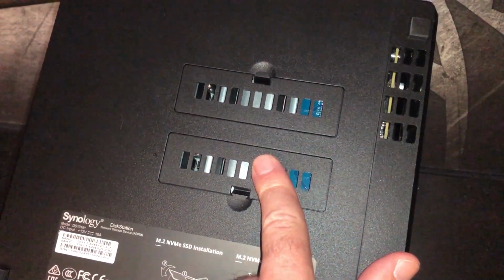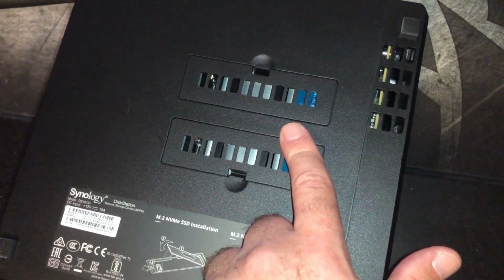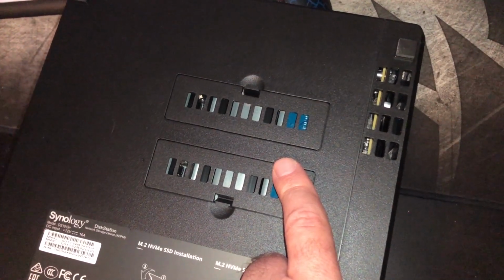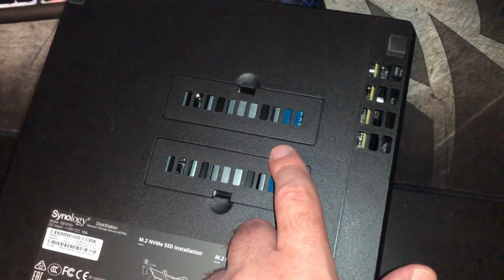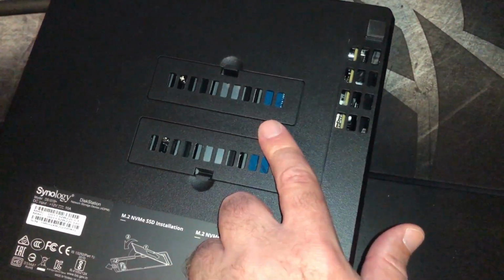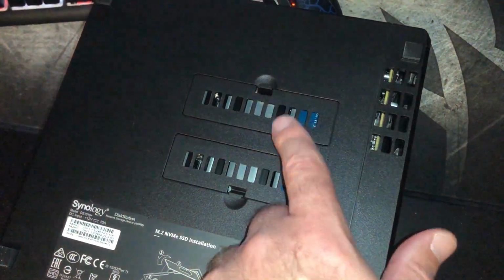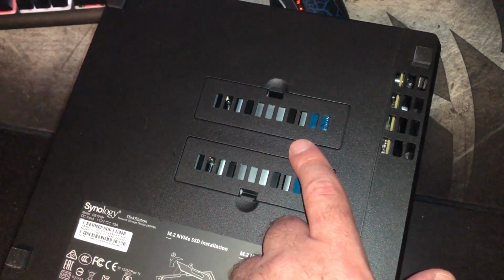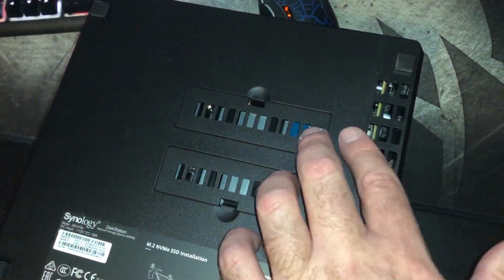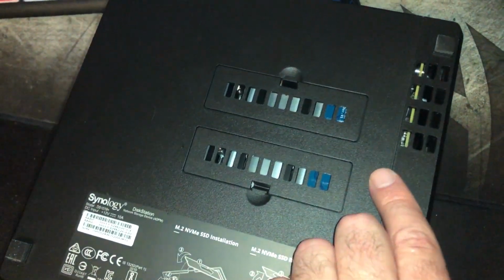And then on the bottom of the unit are the two access panel covers. Doesn't matter which you use. You get two of them. They're both NVMe, and you can populate them with whatever SSDs you want. It really doesn't matter. You don't have to put anything super fast in there, because any NVMe drive is going to instantly saturate the network, which is only gigabit Ethernet. So all you're really concerned about is getting the most bang for your buck and putting in the sizes that you need. But with two slots, you could put in 2 terabytes very inexpensively if you catch them on sale.